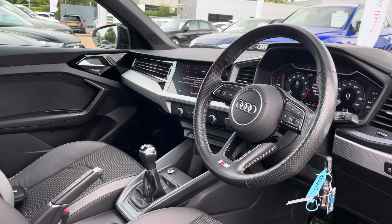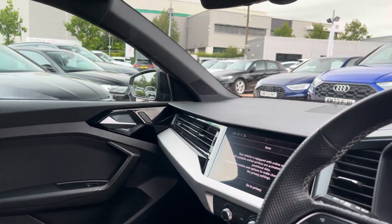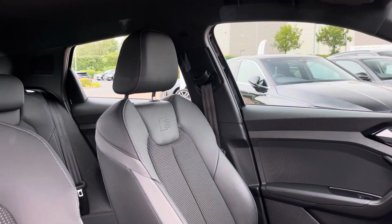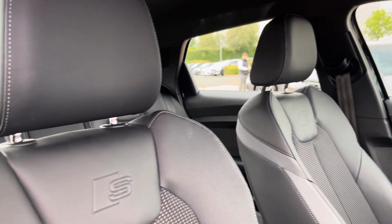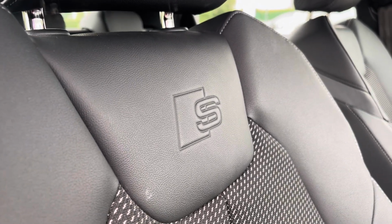Moving into the front now, we find a very well designed and luxurious cabin with a large amount of high quality plush materials such as leather, cloth and aluminium. With this being the S-Line model, it does mean you get these sporty seats which are of a sports design with the light grey stripes and also the S logo.